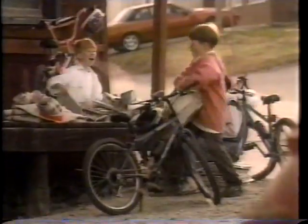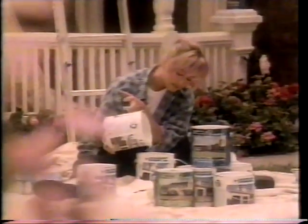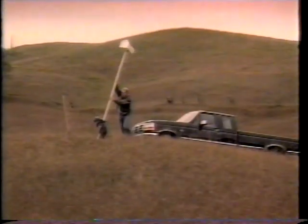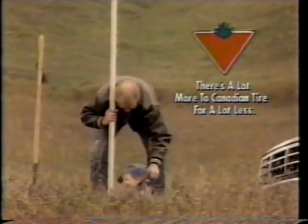It happens about 52 times a year, generally after the second cup of coffee. It's called Saturday. And for a lot of people, it means a trip to Canadian Tire, where Canadians can buy products they're proud to own at the price they want to pay. Top quality, guaranteed low prices. Maybe that's why people have been coming back for over 70 years of Saturdays. And all the other fine days, too. There's a lot more to Canadian Tire for a lot less.